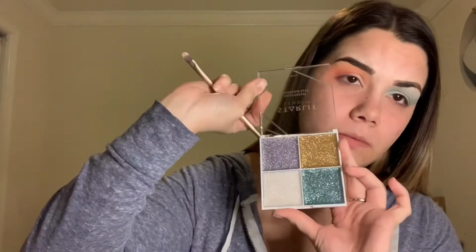I don't like it. We're gonna go into the Starlit Studio Kaleidoscope eyeshadow quad, which I'm so excited to try. This was $6, by the way. $6. You get 4 cute little shimmery shades. Their individual ones, I noticed, were $3 each, which is amazing. It reminds me of e.l.f. before they blew up. Oh, they're so cute.